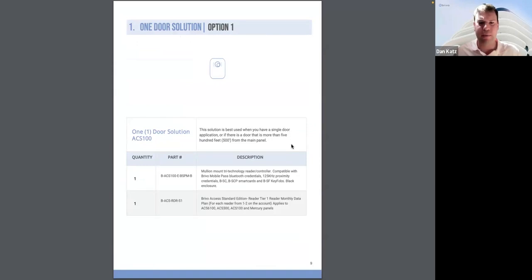So a 1-door system could be quoted in a couple different ways. The most simple would be a single door ACS 100 right at the door, PoE at the door. This device has 500 milliamps for a door strike, Rex, door position switch. And for every single door, you're going to have a door subscription. So you see you have 1 panel / reader and 1 door subscription for a 1-door project.